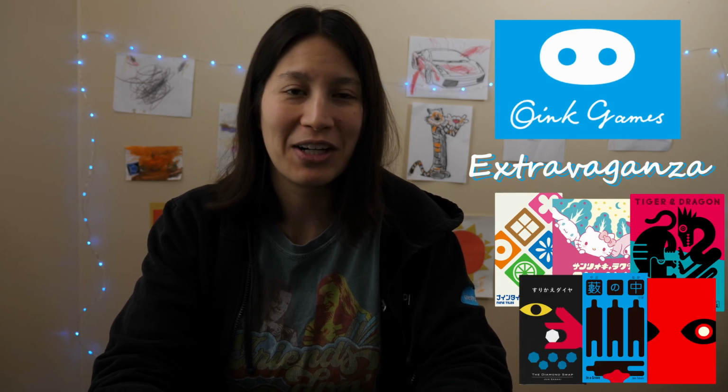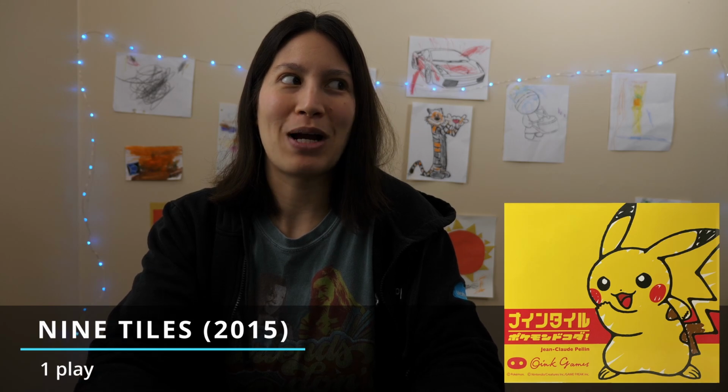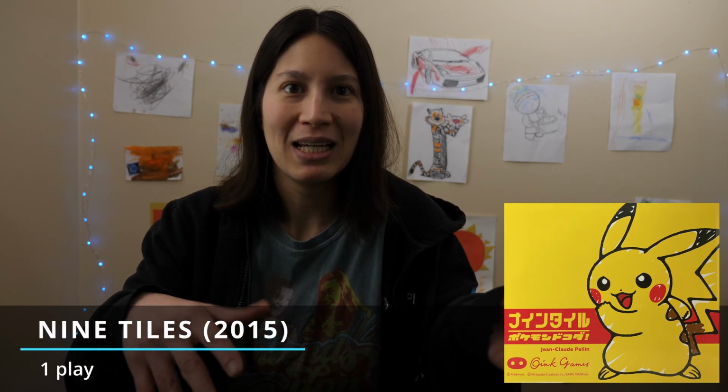And then the Oink Games Extravaganza we played at the end of the month. I played 9 Tiles, Sanrio Characters Speedwolf, Tiger and Dragon, The Diamond Swap, In a Grove, and Insider. 9 Tiles and Insider I've played before. We played Insider 3 times. But 9 Tiles, we played the Pokemon version. So instead of abstract symbols in colors, it had Pokemon characters.